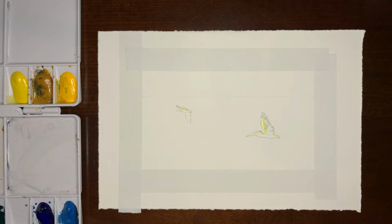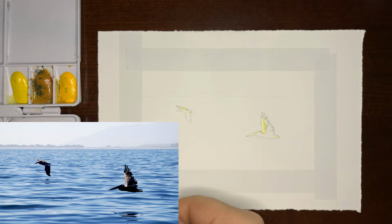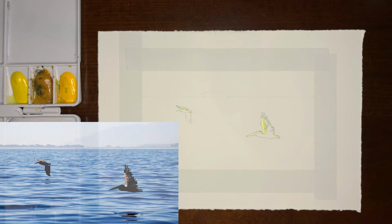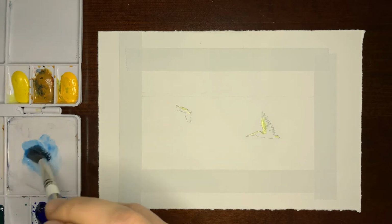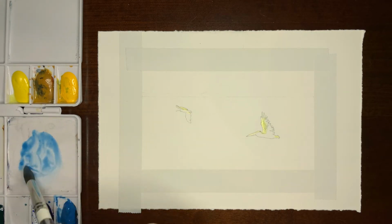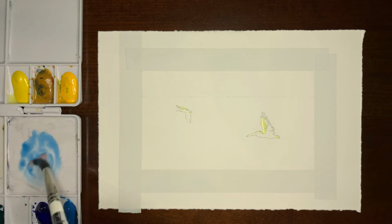So I've pre-wet some of my paints on my palette, and now I'm going to mix up my base color for a foundational wash. We're going to do the sky and the sort of background first, and then we're going to work on the foreground and all the water second. So let's start over here. I'm going to take some Cerulean Blue, and I'm going to mix this with some Indian Red, just a little bit to mute it down.